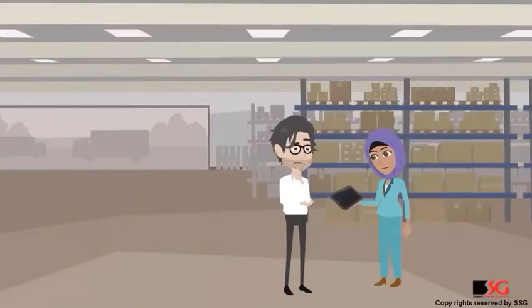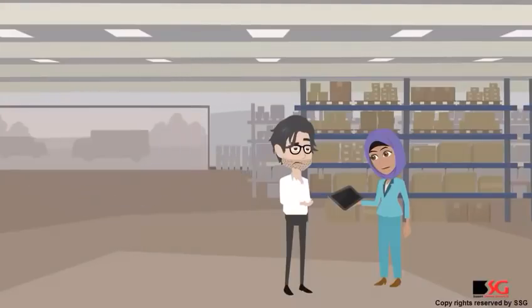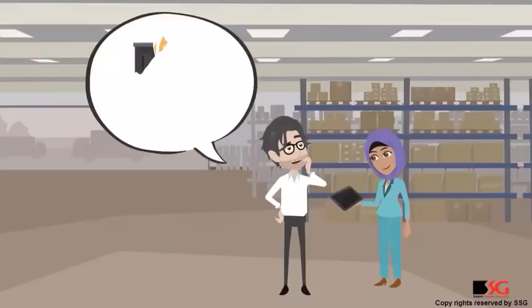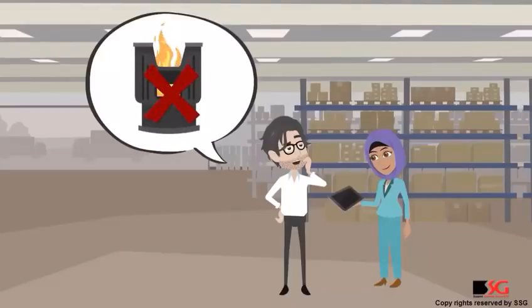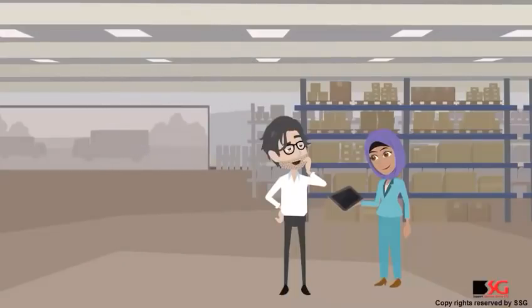Frank, I'm conscious that since winning the new contract with SL Acker & Sons, all their waste is going in one bin at the moment, including recyclables like plastics, metals and cardboard. What are your thoughts? Well, we're obviously not allowed to do things like burning the waste because of the smoke. As far as I know, all the waste we collect just gets carted off to landfill. It's what they've always done.